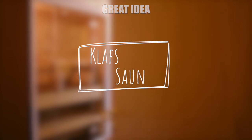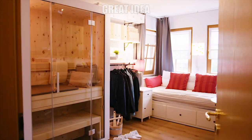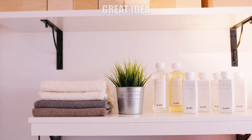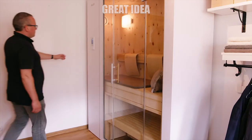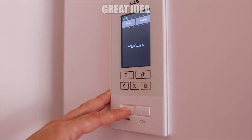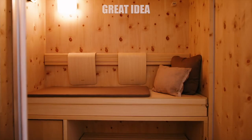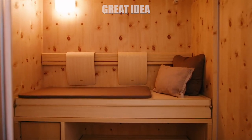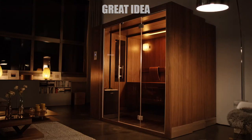KLAFS Sauna S1. Regular visits to thermal baths and saunas have a proven healing effect. They improve general health, increase immunity, and accelerate healing processes. However, public saunas are not always nice and hygienic. The best option is having your own sauna at home. Previously, only owners of private homes outside the city could afford such a luxury.